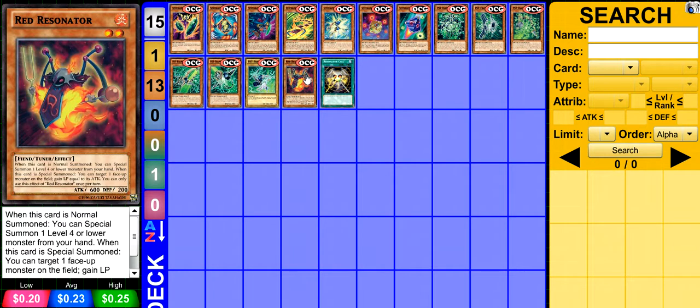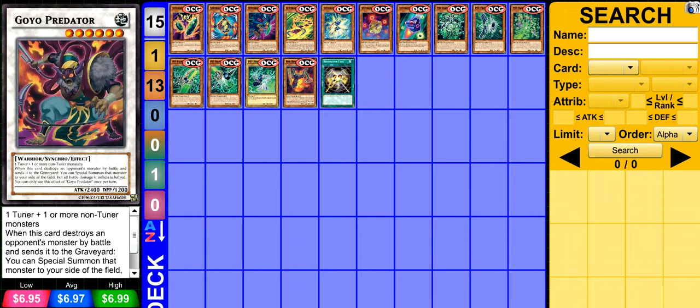These guys are pretty sweet. They add synchro power to any deck because you can play Red Resonator. He's your level 2 basic tuner. When he's normal summoned, you can special summon one level 4 or lower monster from your hand. So that's instant if you have level 3s, or level 4s, Armades, a Goyo, one of these new Goyo cards. These guys look pretty sweet.